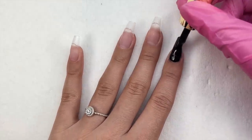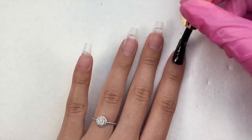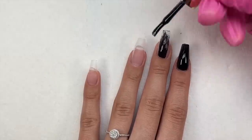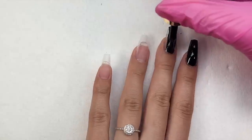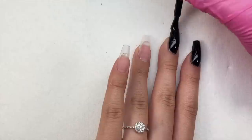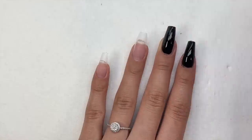If you are searching for a perfect black or a perfect white, Daily Charme is the place to go. Their black and white gel polishes are so pigmented, and honestly, this black is so pigmented that I make sure I do a full 60 second cure just to make sure everything gets cured fully. So I am just going to be applying one coat of this to all of the nails and curing for 30 seconds in the nail lamp.